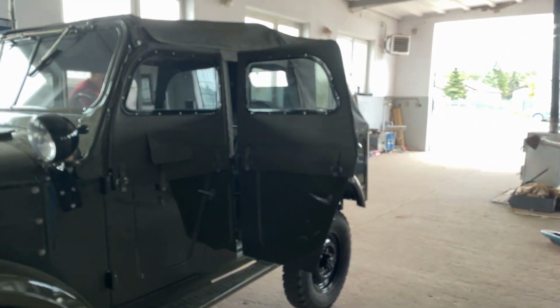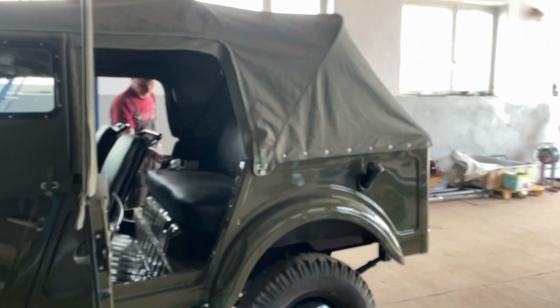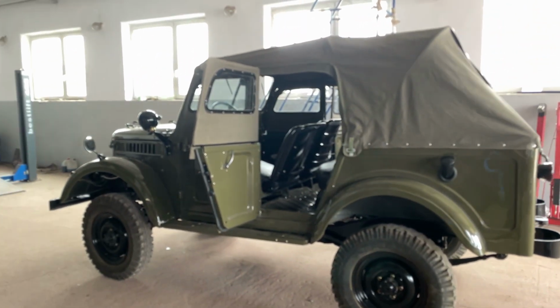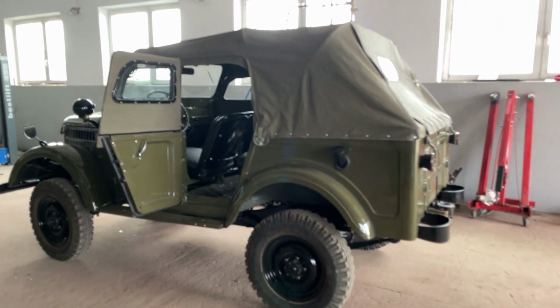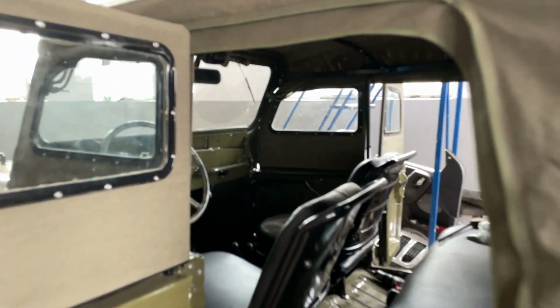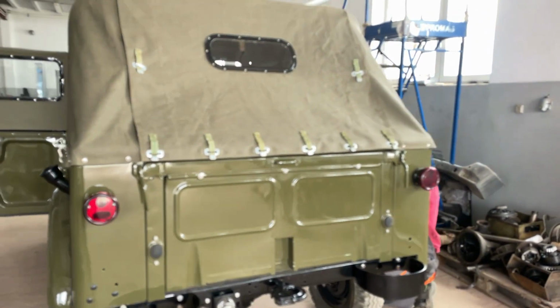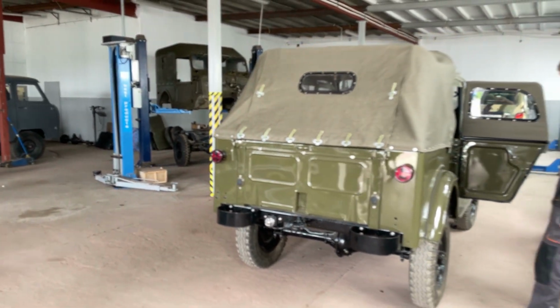Because I showed you the 69, which was the personal carrier or military carrier for like 8 soldiers. And this one was used mainly by military officials and officers. See, it's totally different. It has 2 front seats and just 1 bench for generals or colonels. The other one had benches in a vertical position, so it could seat up to 6-8 people or carry 500 kilograms of arms or supplies.